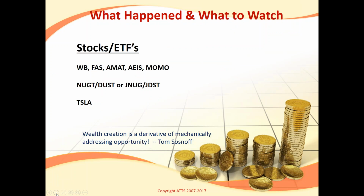So, stocks and ETFs that we have been watching. Here are the stocks that we reviewed earlier in the week: WB, which we have a long position in, FAS, AMAT, AEIS, MOMO, and then we are always keeping our eyes on both Nugget and Dust. As the market has been falling, gold, the gold miners, and gold have been going up. And then Tesla. Tesla is kind of a trip unto itself. As you're very well aware, it pushed all the way up to almost 313 this week.